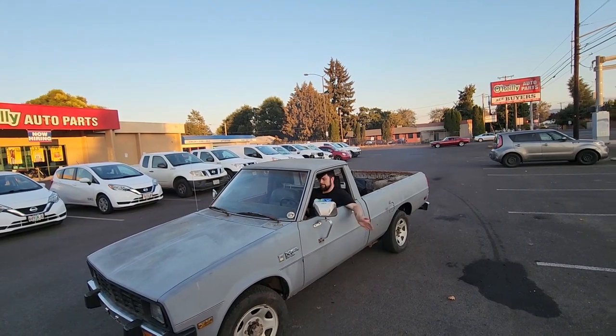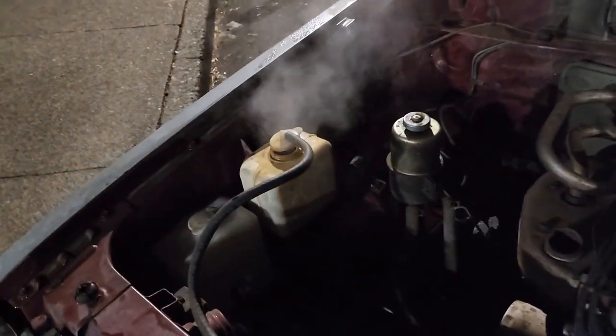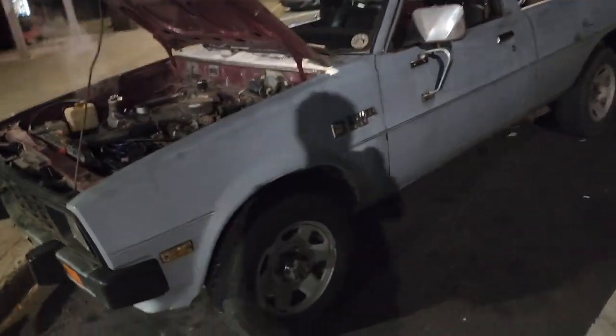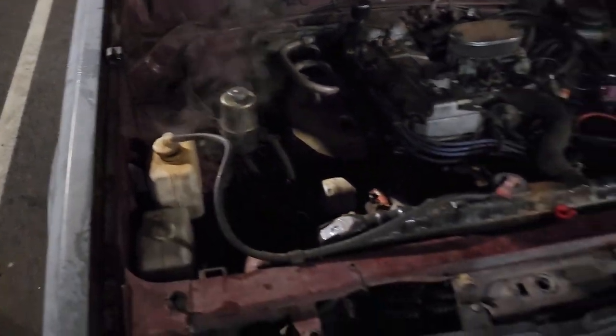We're going home. Stop number one, we made it 20 miles. It's a little hot. We did make it to this rest stop. 20 miles with no issues. It wasn't overheating, theoretically. That's not what the gauge said, anyway. The gauge said it was a little warm, but not that warm.